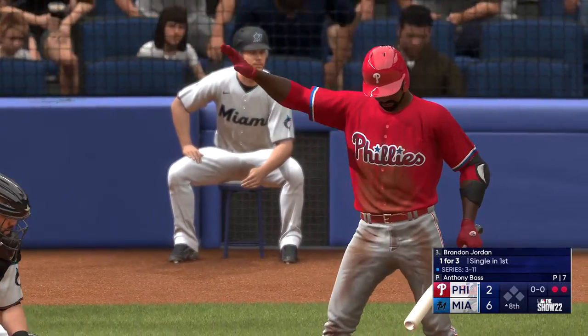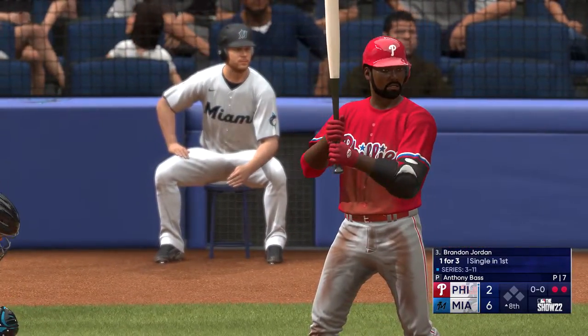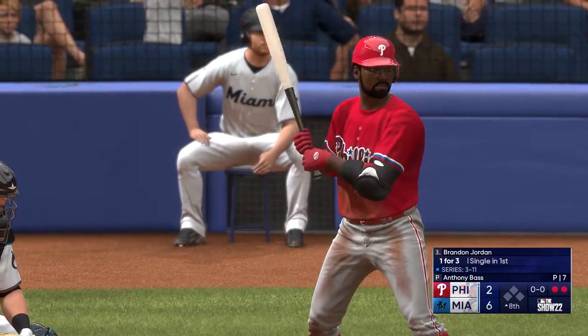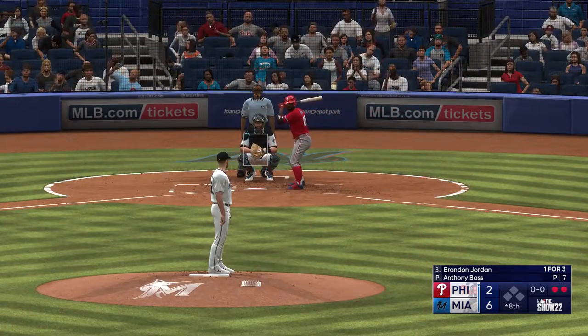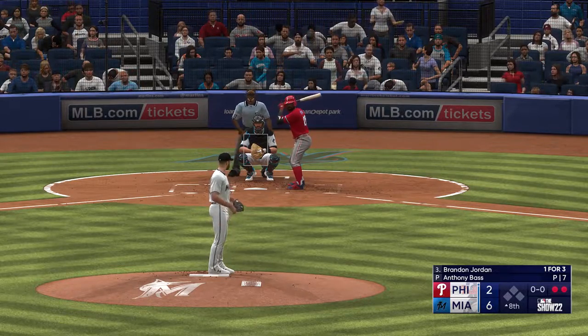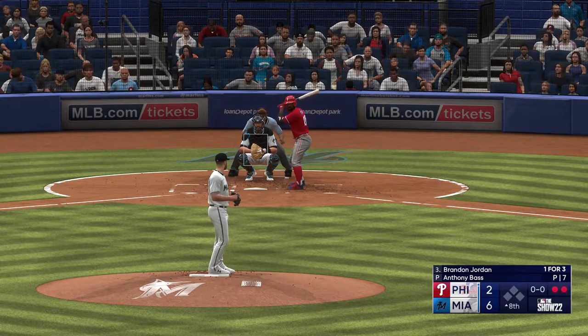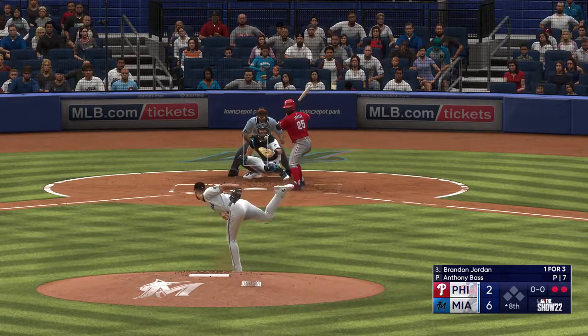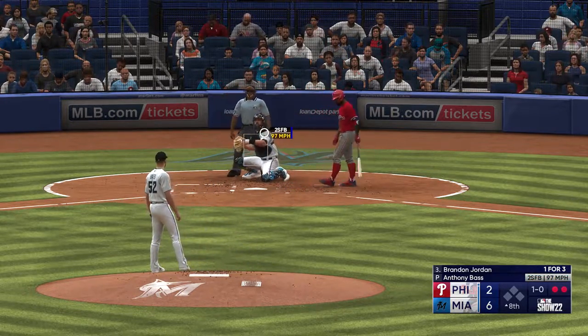And now the center fielder, Brandon Marsh. This guy with big-time power and an elite defender. Singy, you got to appreciate a guy who's this good defensively. I mean, watching him track balls in the outfield, it is beautiful. And the first pitch misses for ball one.